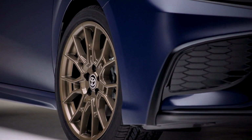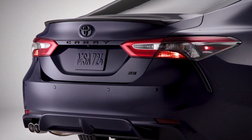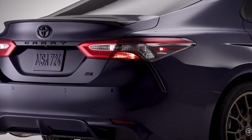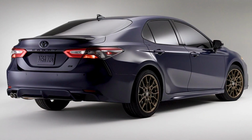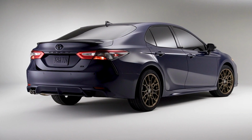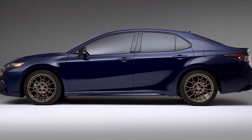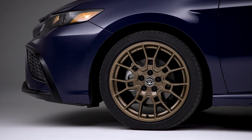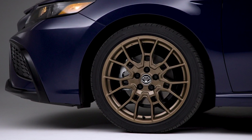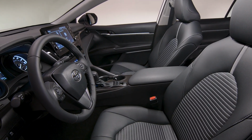In terms of powertrains, you can get it with the 2.5-liter 4-cylinder petrol engine, which produces 206 horsepower and 186 pound-feet of torque, or with the 3.5-liter V6 petrol engine, which makes 301 horsepower and 267 pound-feet of torque. Both engines are coupled to a direct shift 8-speed automatic transmission.